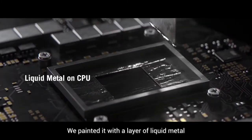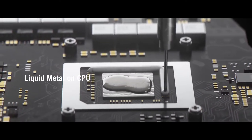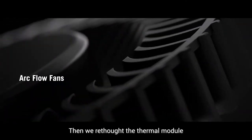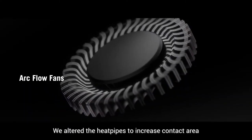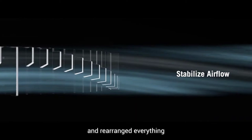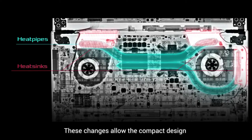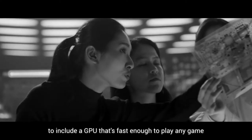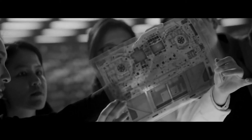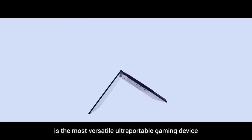We painted it with a layer of liquid metal to lower the temperature and improve thermal transfer. Then we rethought the thermal module. We altered the heat pipes to increase contact area, reshaped our arc flow fans to reduce noise, and rearranged everything to fit 3 heat sinks and fan outlets. These changes allow the compact design to include a GPU that's fast enough to play any game. Add the convertible form factor, and the Flow X13 is the most versatile, ultra-portable gaming device.